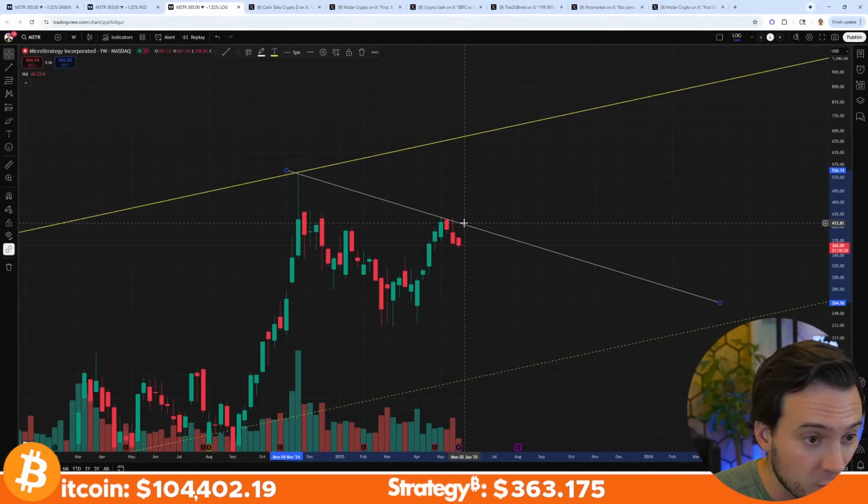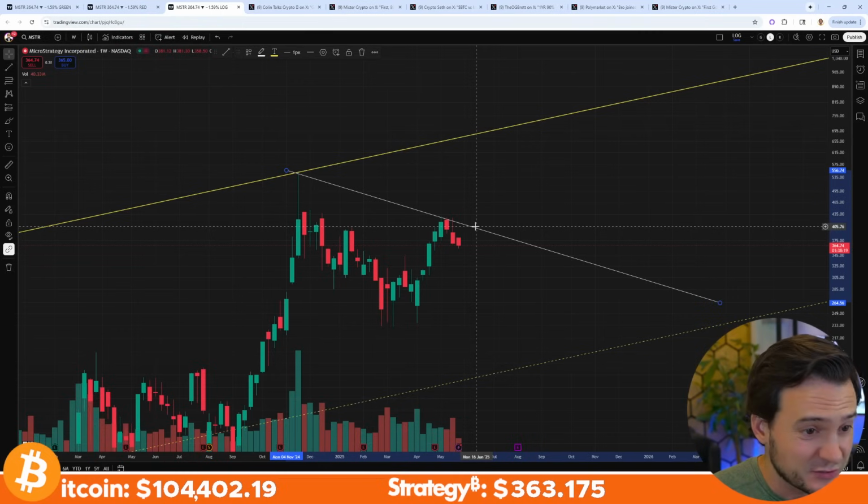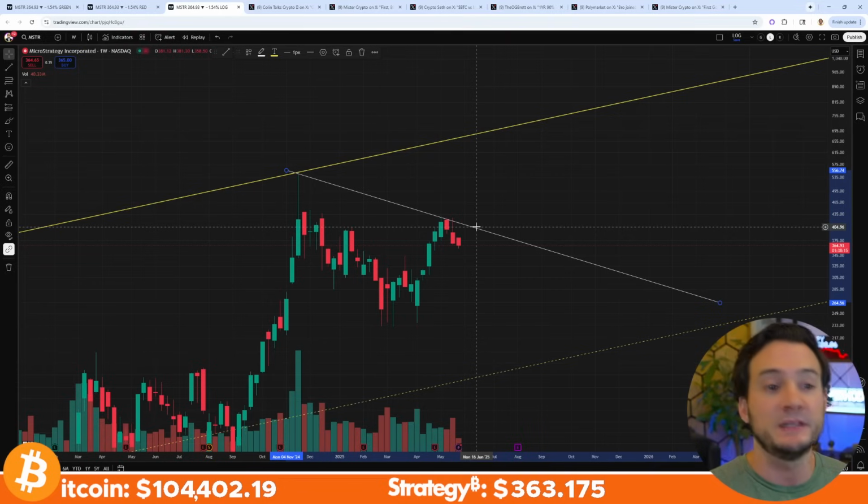Like next week, we would need to close above like $413. That's not even, you know what I mean? Like we were just there a couple weeks ago. The week after that, it's like $408 or so. The week after that, $406 or so, okay? Those are my all-in levels for MicroStrategy.